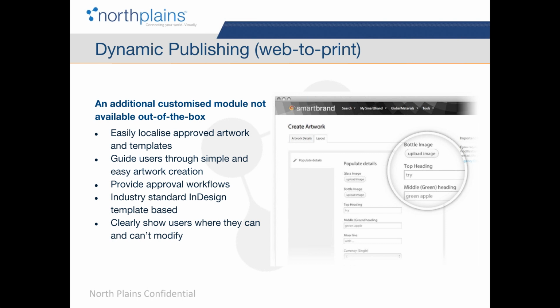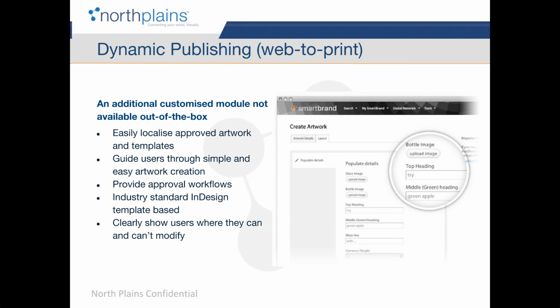So you don't want people, for example, changing the logo or the font or the colors, but you may want them to be able to choose which products are on special offer and determine the price, or maybe just something as simple as changing the address on a mail out, that kind of controlled change. So it's empowering the lowest level of the organization to use their initiative in terms of marketing, but ensuring it's done within a brand controlled environment as well.